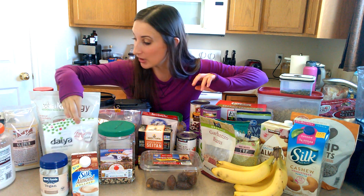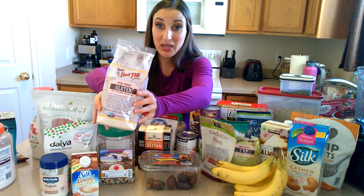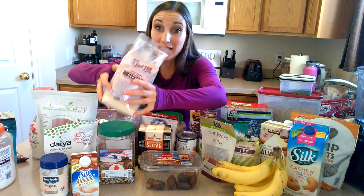All right, what did I not show you? Yeah, this gluten right here, this is what seitan is made out of. So you can actually make your own, and it's not that hard.